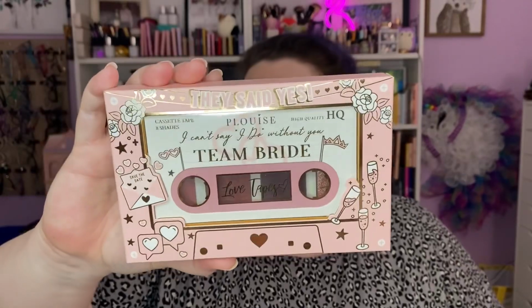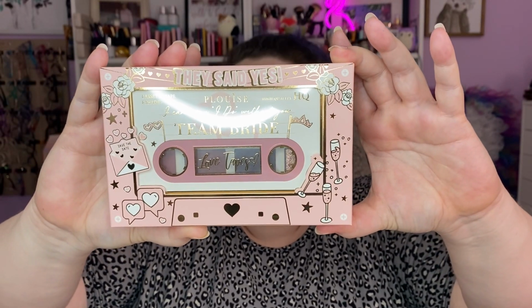Box 22 is an eyeshadow palette in the shade Team Brad. So I actually have this one. In fact, I got this one twice in my subscription box. This is the one of the 3 I got 2 of. So somebody's getting this. It's a beautiful palette. These Brad palettes, or the love tapes or whatever, are just gorgeous.